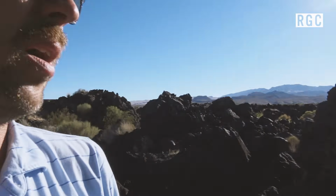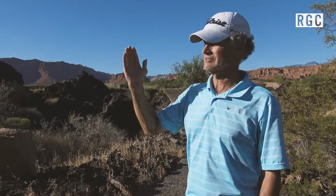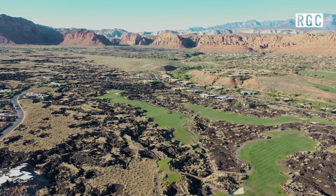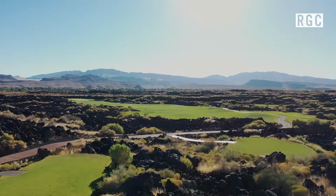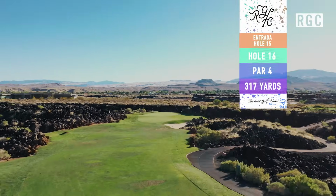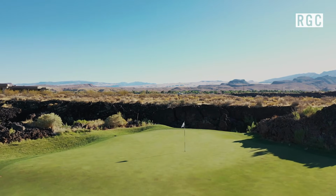Oh my gosh, this is incredible. This is what we call the lava triangle. So basically you have a par 4 that goes out, a par 5 that goes down, and then a par 4 that comes back the other way. Hole 16, Entrada's 15th, is a par 4, 317 yards, named Mercy. Formed by a fissure, not a volcano, the lava boundaries will test your accuracy.